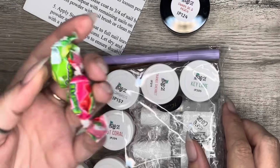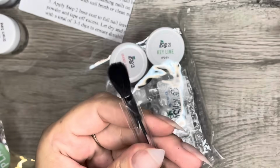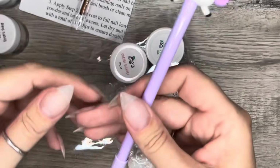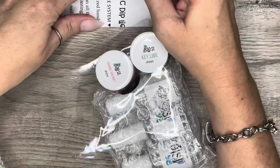You know what? I film everything that I do just in case. And I learned this the hard way because I went up playing with something on my nails and I loved it so much. And I'm like, I didn't film it. And I was so sad. So now I kind of film everything. This mani was just for fun.